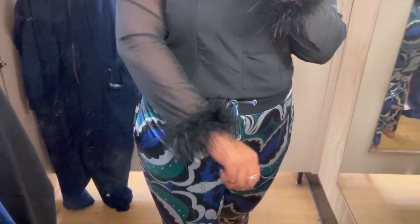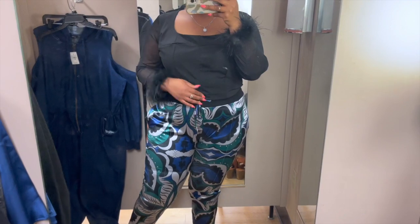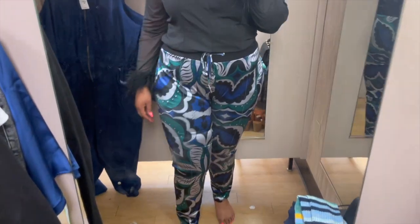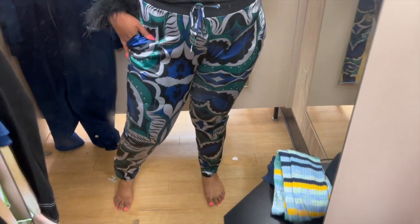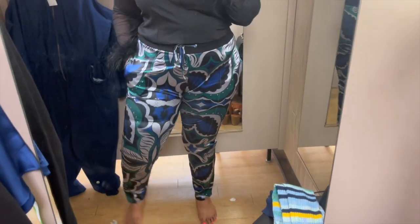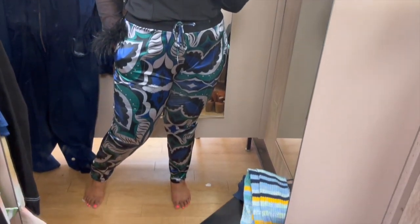All right, so here are the next two items, y'all. I really wanted to try this on so I could see how it looks. And I don't hate it, but I don't love it. The pants fit different from what I thought they would. There's like a seam down the front, and they do have pockets. The print was kind of crazy, y'all. It's not like paisley, but I don't know. It just reminds me of a peacock, I guess.